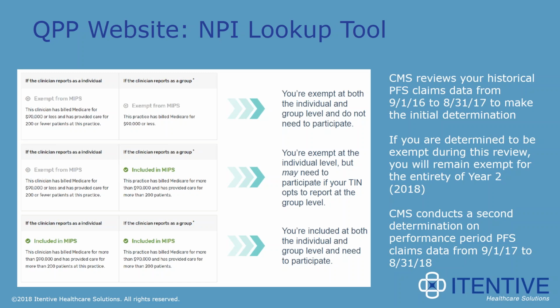Now, if you look at the screenshots provided, this is how you determine if you're included or exempt. One of the photos in the left-hand column should show under your provider's name. If it's that first photo there, this means that you're exempt at both the individual and group level, and you don't have to participate. And you can see that, I mean, it says exempt right there, and it's also grayed out versus that green font there.